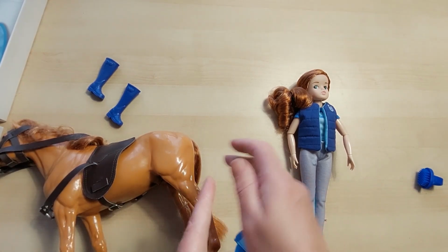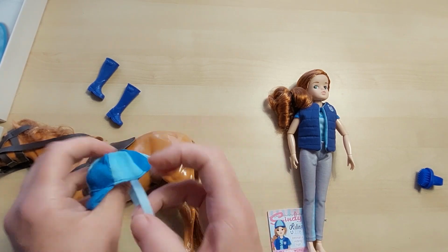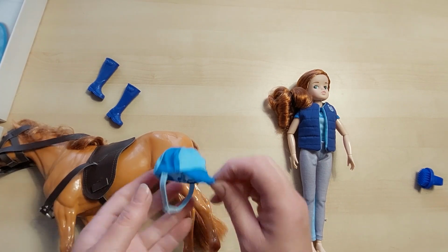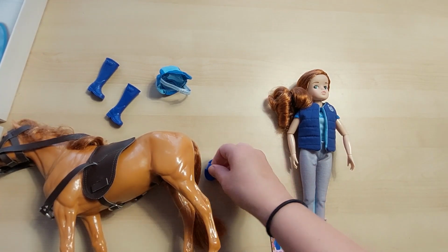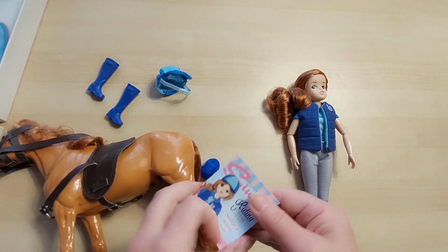We have a little hat. And as much as that was held in with something, that is not sticky in any way or form. Obviously, a little bit of elastic to hold it on. She's got a little peak there, so that's quite cute. And of course, we need a brush for our pony. And we're looking at all the bits first before we get on to the dolls. I know you're wanting to look at the doll.